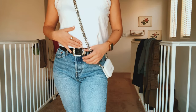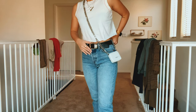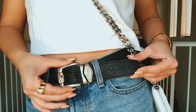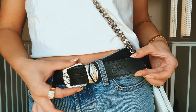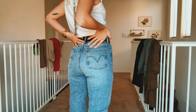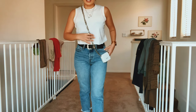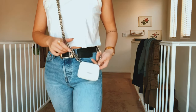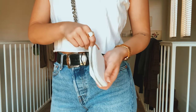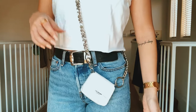Sorry, this is wrinkled because of life. And then I paired it with this vintage Nike belt, which is my favorite belt. I got it at Alon's Vintage Boutique. And then, yeah, just Levi's. And then I paired it with just white Air Force Ones. And then this is a cute little Like Dreams bag that I got at TJ Maxx. Yeah, it's just like a wallet with a big chain.